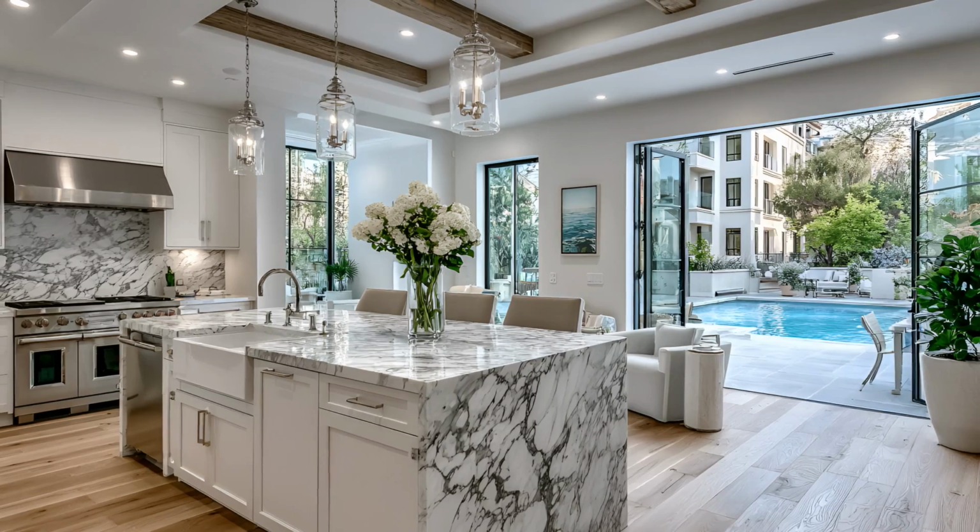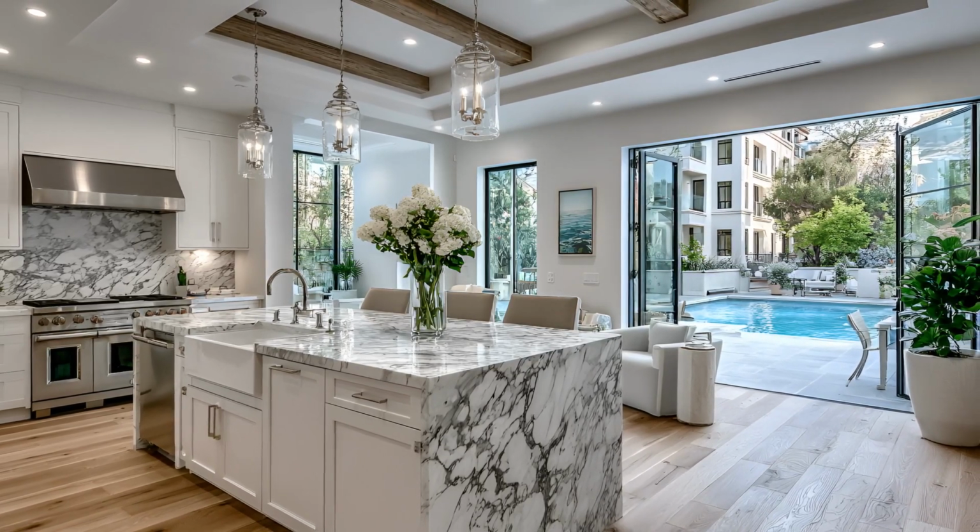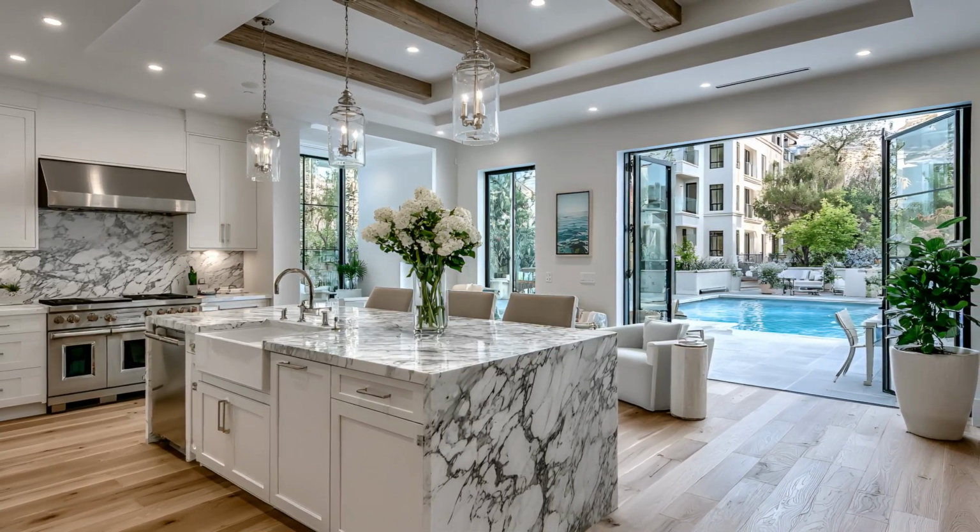If simplicity is the ultimate sophistication, then the modern farmhouse has never looked better.